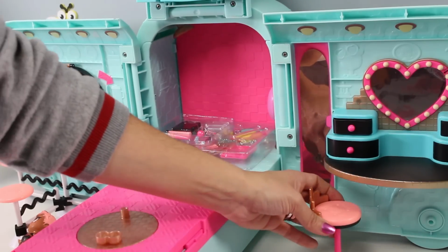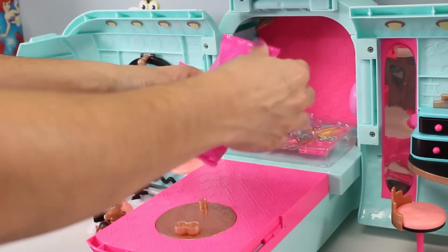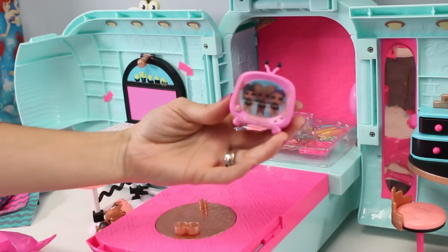And that's gonna go over by our vanity, which we will check out further in a few minutes. Second blind bag is a really cute little TV.